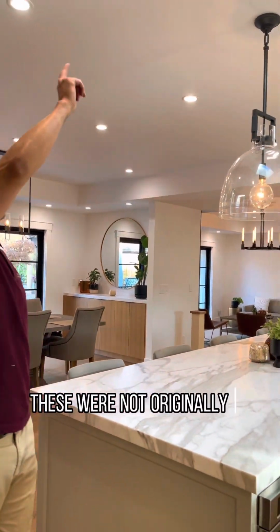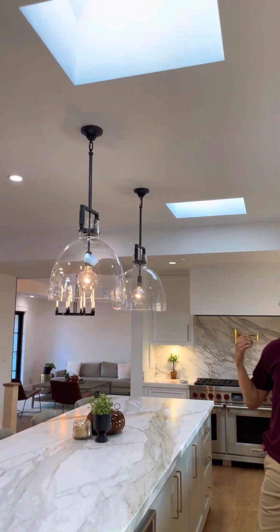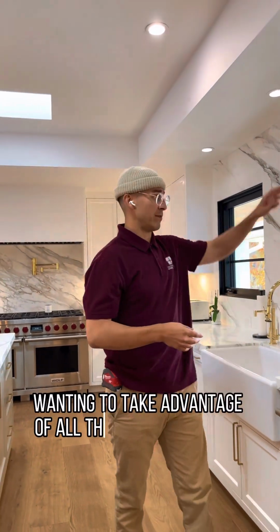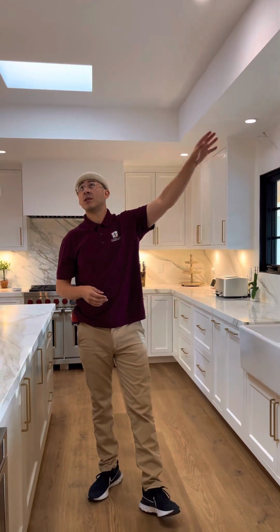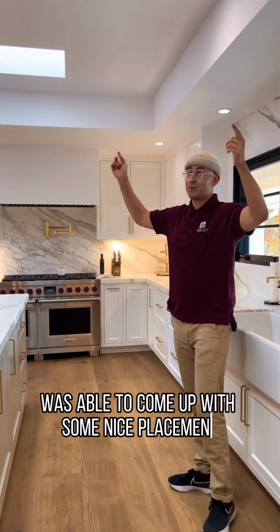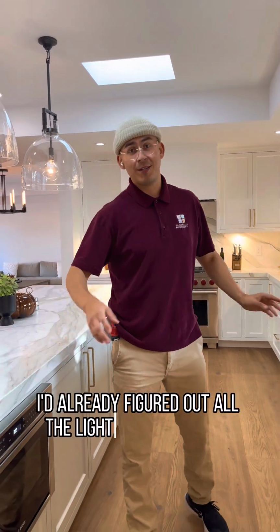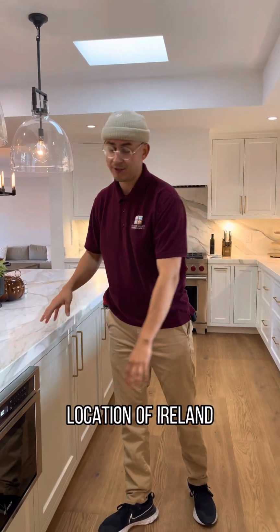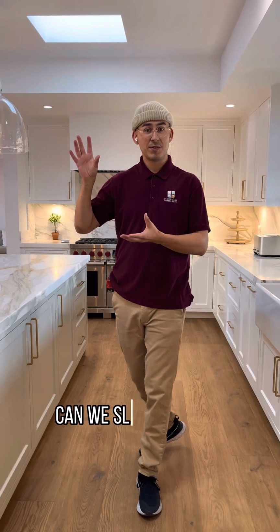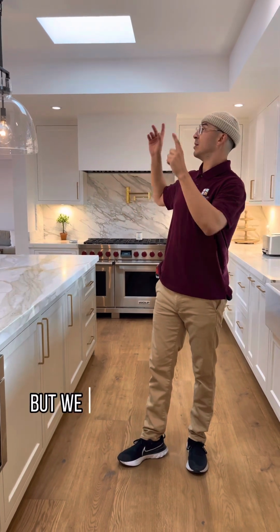These were not originally in the plan, these two skylights right here, but the clients were really asking about skylights, wanting to take advantage of all this terrific sunlight that we get from that direction. So I was like, all right, let me think about it, see if we can make it work. Was able to come up with some nice placement. At the point the skylights were mentioned, I'd already figured out all the lighting, the pendants, location of the island, everything like that. So it's not just simply, can we slap it in, right? It all has to make sense, and how is it going to impact the arrangement of the other items? But we were able to make it happen.